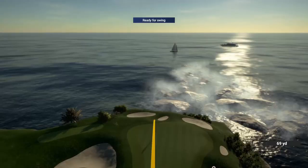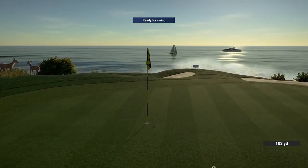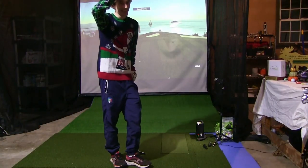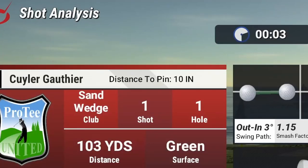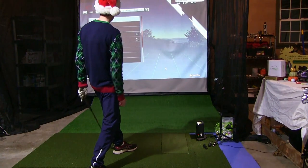I like this one. Oh yeah. Come on, give me that bounce. Give me the right bounce. Oh, that is so close. It's crazy how you know which ones are good ones too. It's like, it's perfect for the simulator. I knew it was lined up right, but, oh.